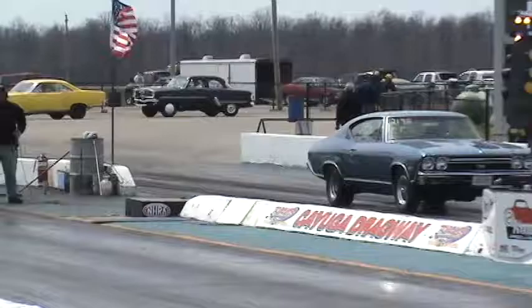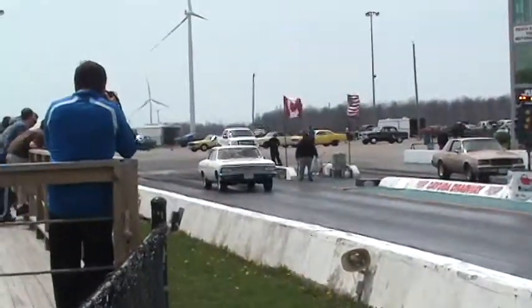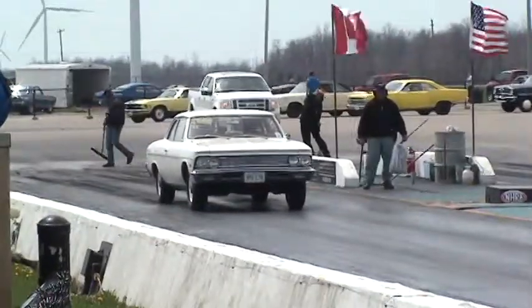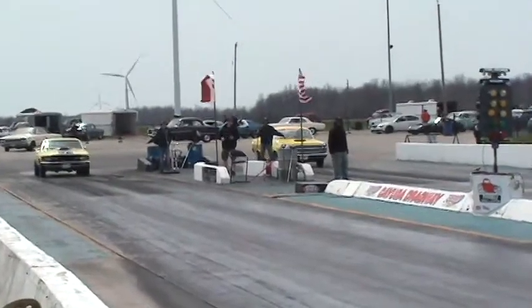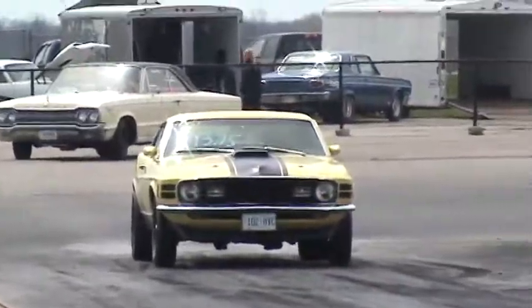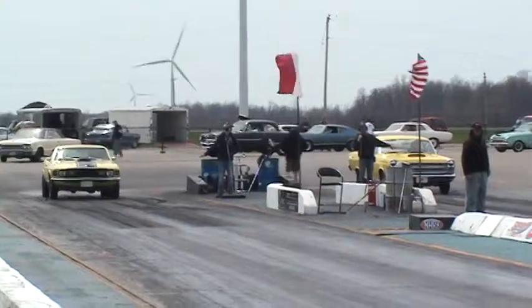And it's a Monte Carlo with a 454 under the hood. Beautiful. Lane 1 and 2 for your Cayuga, second round. 35 at 128.20. Much improved over last year. That's really looking hard for the 81 Malibu, Ken Dennis.